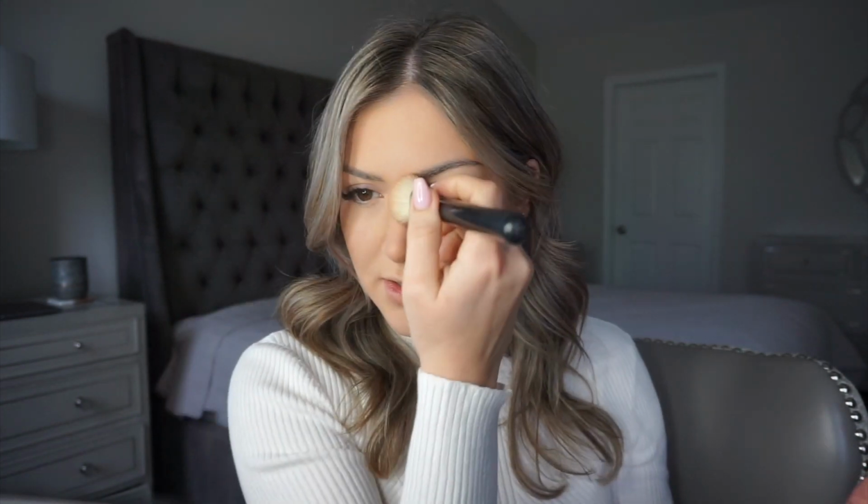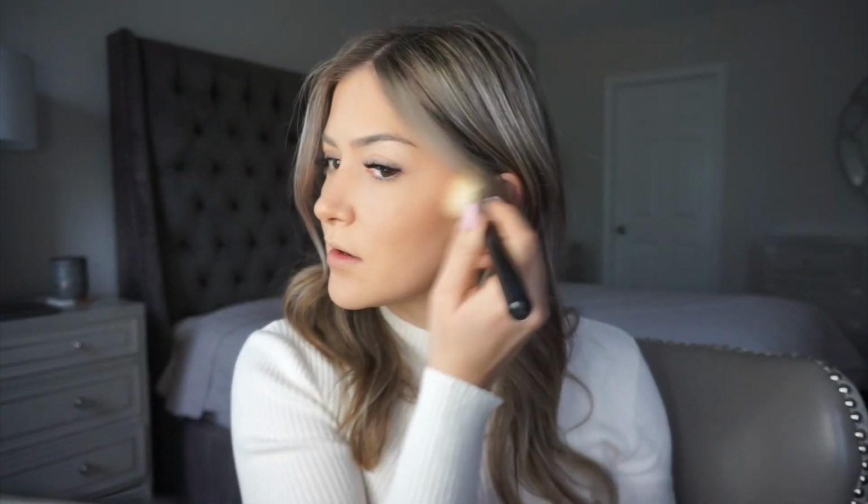So I add that in exactly where I want it. I do the same thing on this side. And it adds just a little bit more definition. I'm all about the cheeks. I really am. I love high cheekbones. And whatever's left on my brush, I'll run through the sides of my nose. I love glowy cheeks. I love lifted cheeks. I just love cheeks. So I really focus a lot of product here because I love the way it brings life into your face.